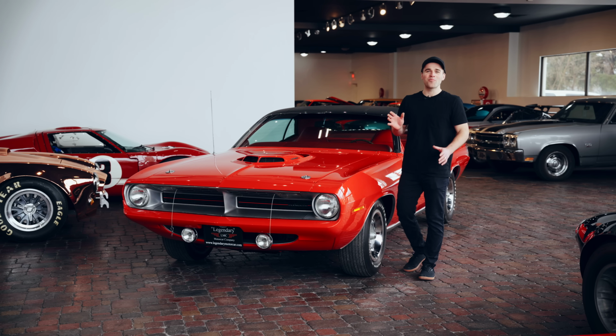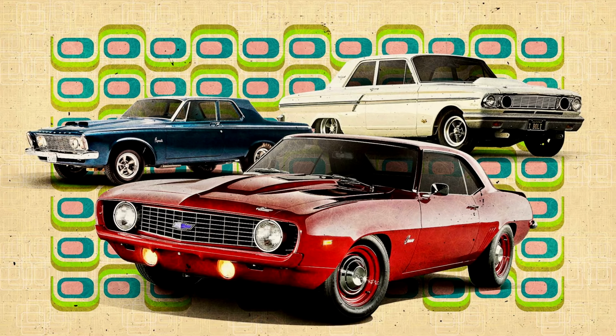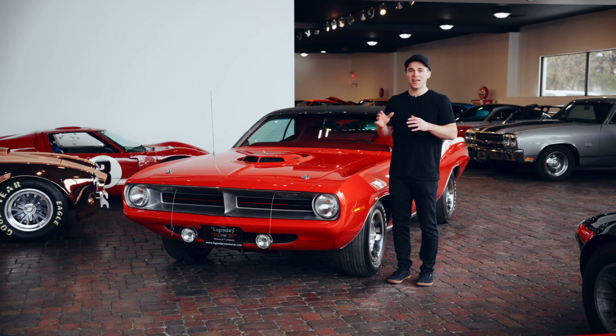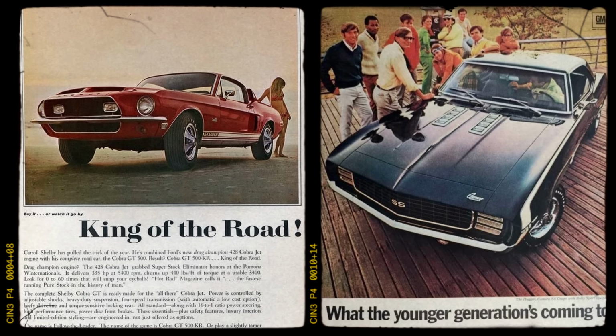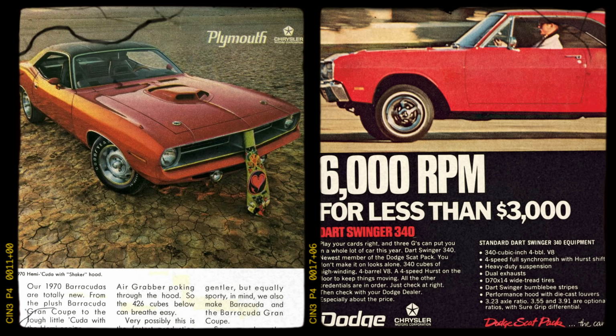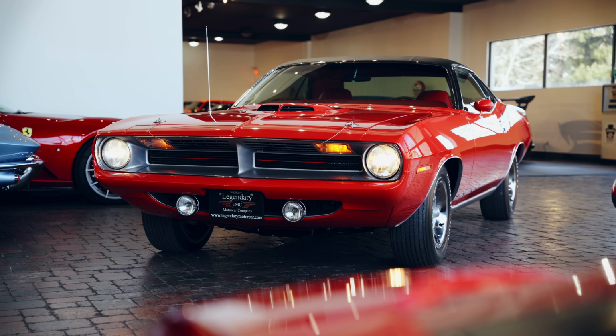You've got to put yourself back in that time, that late 60s up to 1971, really being the pinnacle of muscle car production. Everyone's trying to outdo each other with horsepower, torque, displacement, and of course, outlandish looks. So we just got in this beautifully restored 1970 Hemi Cuda.